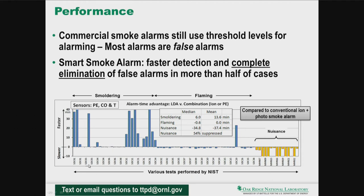Here, on the left, we have a series of smoldering fires and we're plotting the difference between the time at which a commercial alarm sounded and the LDA alarm. For smoldering fires, we're an average of 13 minutes faster. In fact, in some cases, we're as much as 40 or 50 minutes faster than the best combination smoke alarm on the market today. For flaming fires, the performance is going to be about the same. It's a little hesitant to call the alarm until it knows that it's a real fire. The average is right on par with the conventional alarms.